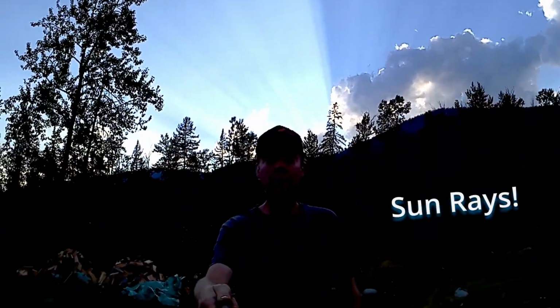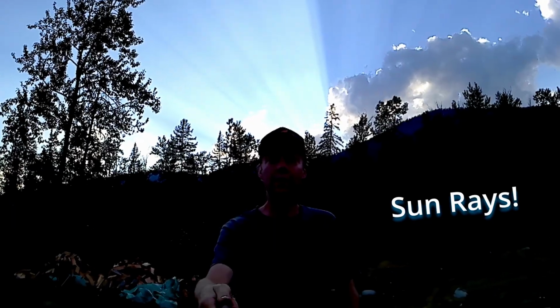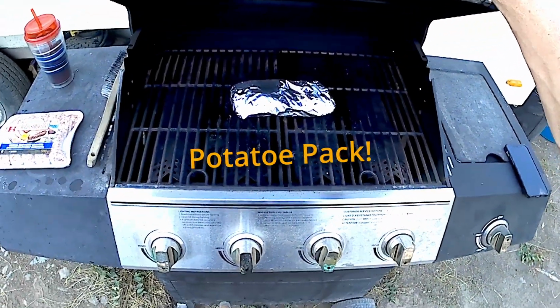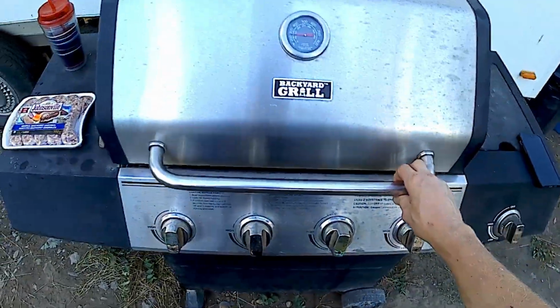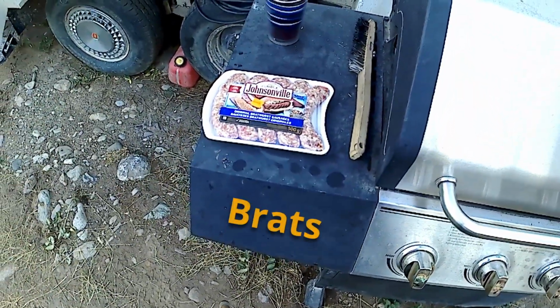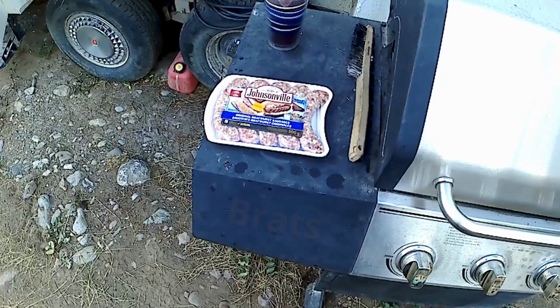We'll see what happens. Well, there's some pretty neat sun rays coming through the clouds back there. Kind of a neat sunset. Potato pack, the usual, and some brats. Yeah, I'll keep it simple again. Seems to be the motto.